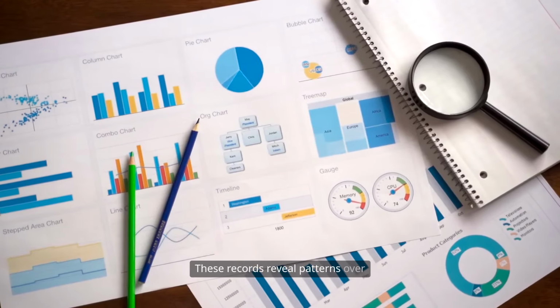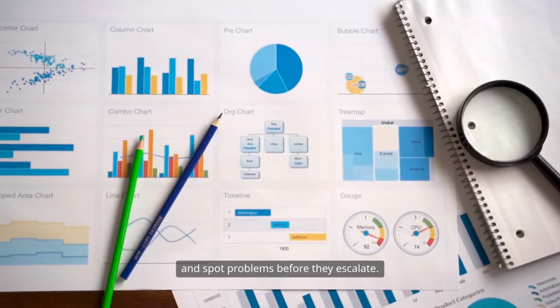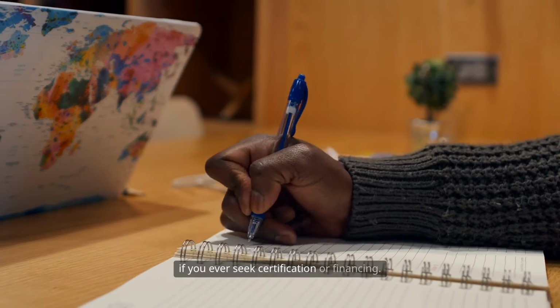These records reveal patterns over time, helping you tweak your methods and spot problems before they escalate. Plus, detailed documentation is invaluable if you ever seek certification or financing.